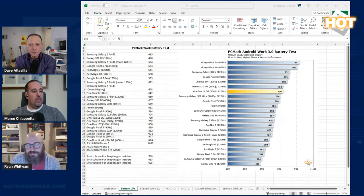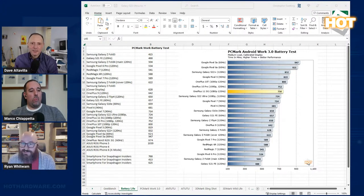Mm-hmm. Yeah. I think it's a 2-day phone. If you're not on it constantly, you'd have no problem getting to bedtime on day two and plug it in and it'll be charged 20 minutes later. Like the 80 watt charging is amazing. It's not as amazing as the 125 you could get on the 10T, but still 80 watts is almost four times as fast as the Pixels. Yeah, and that's right. I mean, 80 watts, I think, is plenty for most people. Love the fast charging as well.